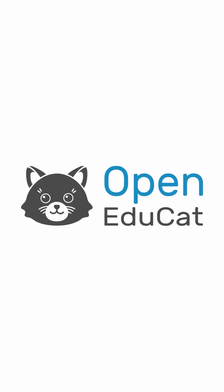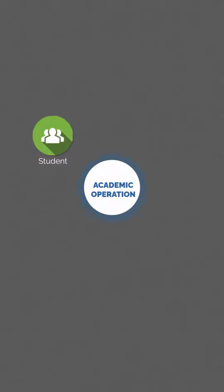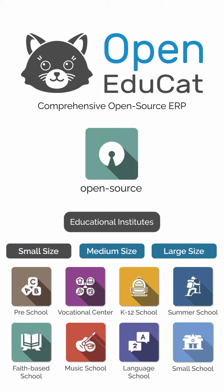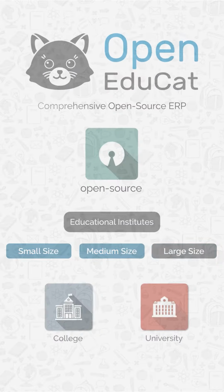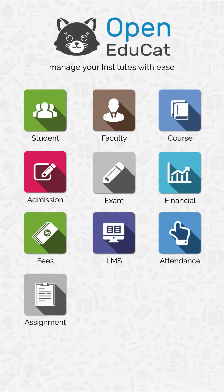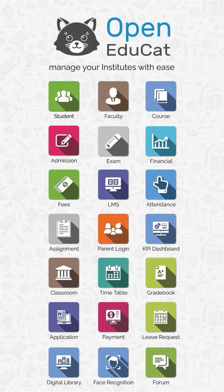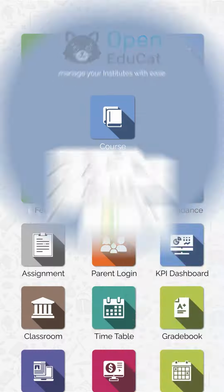Welcome to OpenEduCat, comprehensive open-source ERP for educational institutes designed to optimize academic operations. Catering to educational institutes of every scale, whether small, medium, or large, our platform delivers streamlined solutions tailored to their needs. With its intuitive interface and powerful features, OpenEduCat makes managing your institution a breeze. OpenEduCat is designed to help you manage your students, staff, courses, and everything in between with ease.